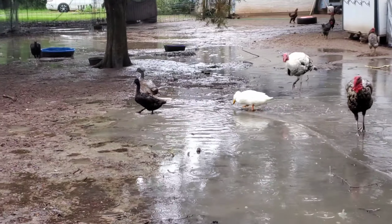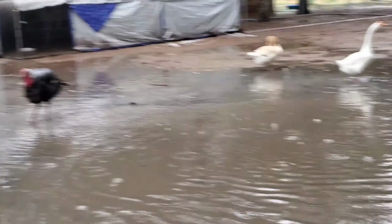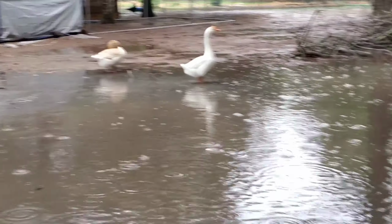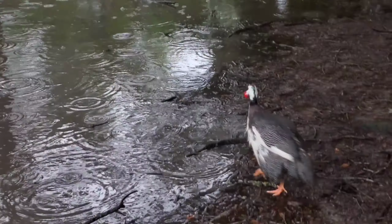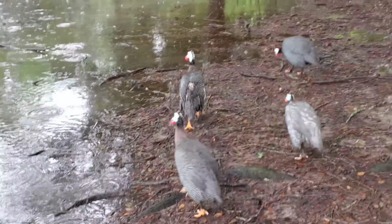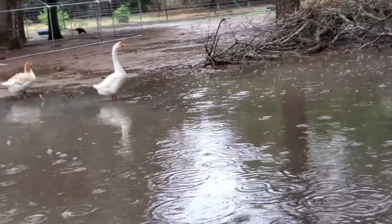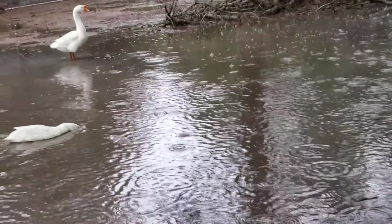These guys are so goofy. The water's not that deep. It may go over the top of my foot, but they look like they're swimming out here. Guinness, why don't you go where it's dry? So, not complaining, like I said, we need the rain, but kind of sad because every time I plant grass seed or any type of seed for these guys, it's like I'm not meant to have grass for them.